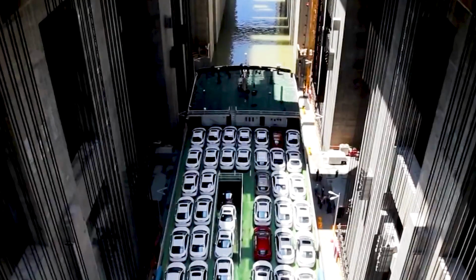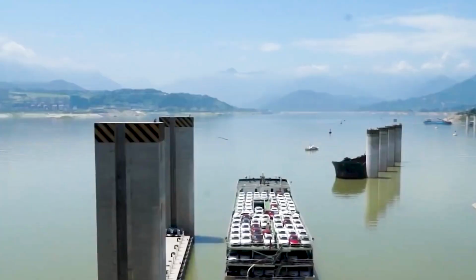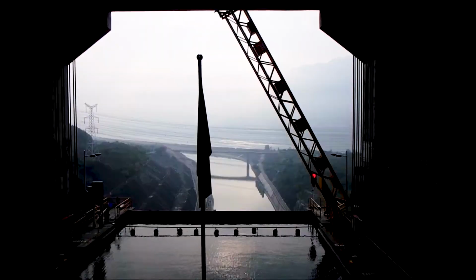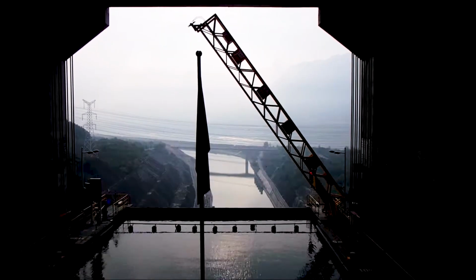passenger transport. To solve this limitation, in 2015, an even more innovative ship elevator was completed, the largest in the world, capable of lifting ships weighing up to 3,000 tons, 371 feet vertically in just 40 minutes.